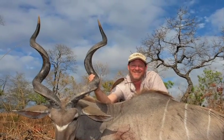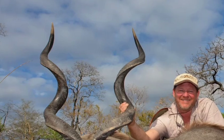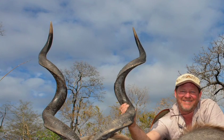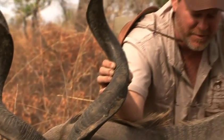You can see his nice ivory tips, indicating that he's very mature. His base is very nice and worn down. He's probably about 46, 47 inches, which is very nice. So overall, a nice, nice trophy. Well, I sure appreciate it. Thank you very much. It was great.